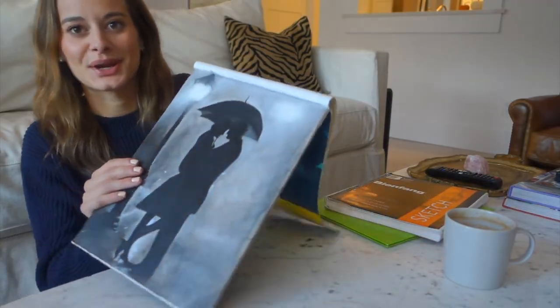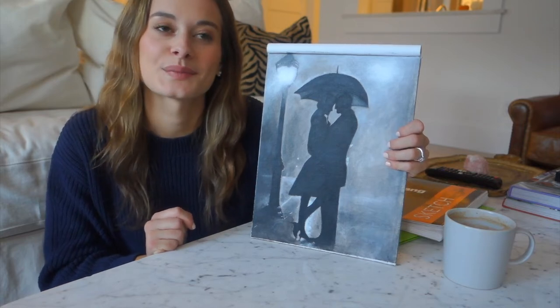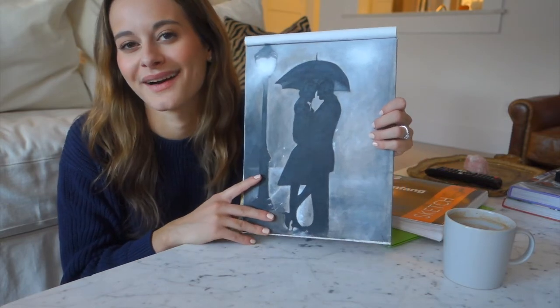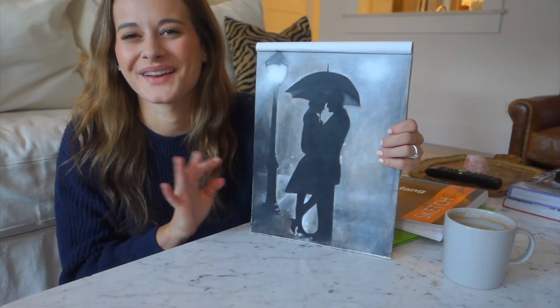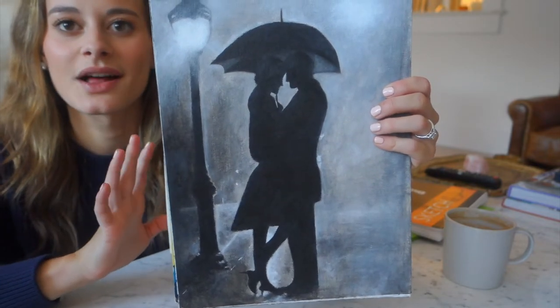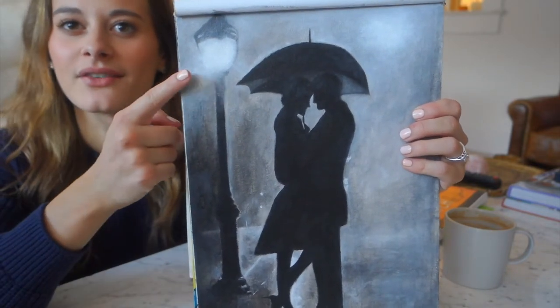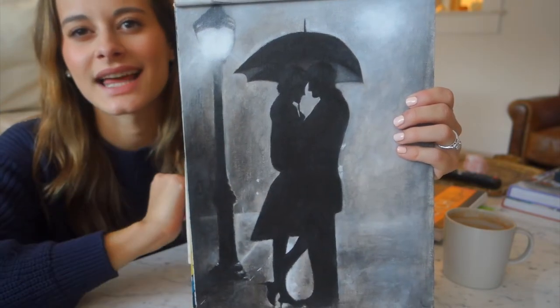This one I did a couple years ago. I don't even know why I did it. I think mainly because I wanted to impress Tommy when we were talking. And I just remember him loving it, so I was very happy about that. Just like a couple standing under an umbrella. And I was very proud of this lamppost, the way that it kind of has like a hazy light effect.